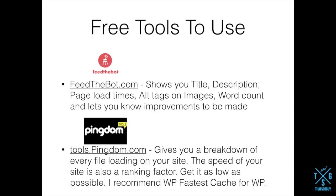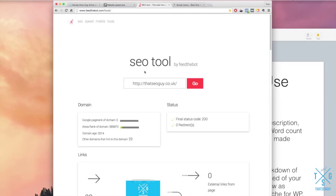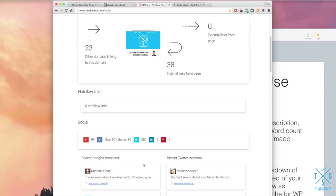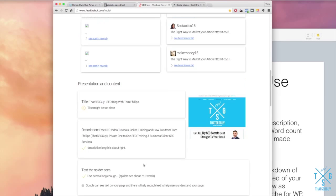feedthebot.com. Now this guy Patrick, I think he develops all the tools himself, but it's really come on in the past few years. So now it shows you a full overview of your site for free, basically. So instead of paying for things like WooRank just to look at the overview of your site, just go on feedthebot.com and you can check everything out from there. Okay, so I've typed in ThatSEOGuy here. It says I've got 23 domains linking. I've got a few social signals and things.